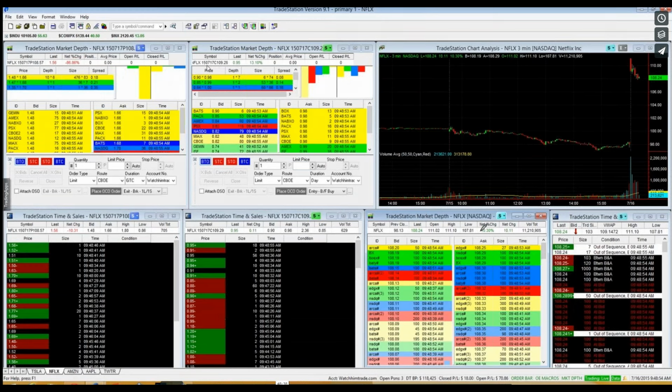So Netflix here, here's the gap. No surprise. We know that there's gaps on earnings days. Netflix is up 10% on this day. It is 18 minutes into the day, and on this particular day, Netflix has already traded 11 million shares. Today, on this day, March 17, 2016, Netflix traded 13.5 million shares total.